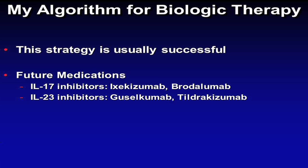In terms of the future, there are 2 IL-17 inhibitors that have completed phase 3 trials. The data looks excellent. We expect that they will be FDA-approved. And additionally, at least 2 IL-23 inhibitors in early clinical trials that also have promising results. So in terms of being a dermatologist who treats psoriasis, there has really been never a better time in history where we get better efficacy, and it's more fun to see these patients come back happy.